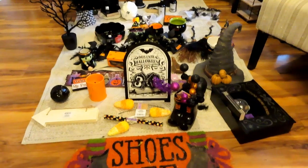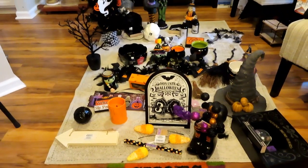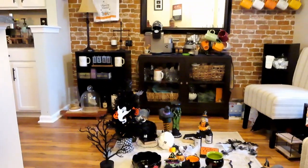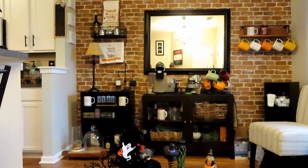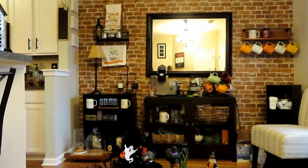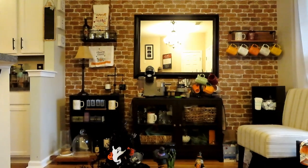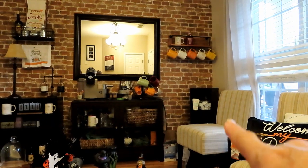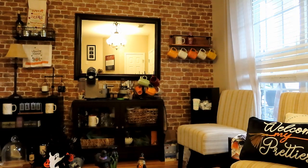All right, so the witch's items apparently have been the easiest for me to find. Now we got to try and fit it all into here. I'm going to start over here on my Ray Dunn area and put up my mugs.